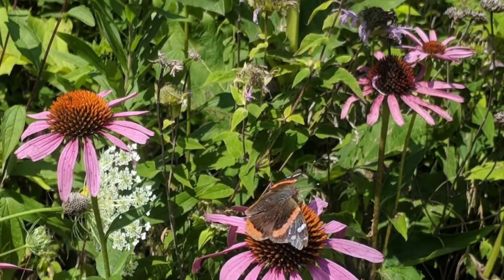Here at Coffee Creek, it's just a 5-kilometer loop throughout the preserve that hits all the major habitat zones in it.